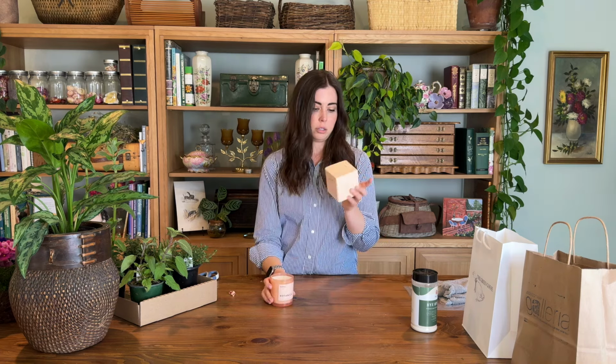Does it say what the scent is? Yes. Oh, this is interesting. It's a combination of wild mint, sage, not pineapple sage, white tea, tomato leaf, and vanilla, which I never would have thought to combine, but it smells very, very nice. So I'm excited to light this. But that was everything that I got.